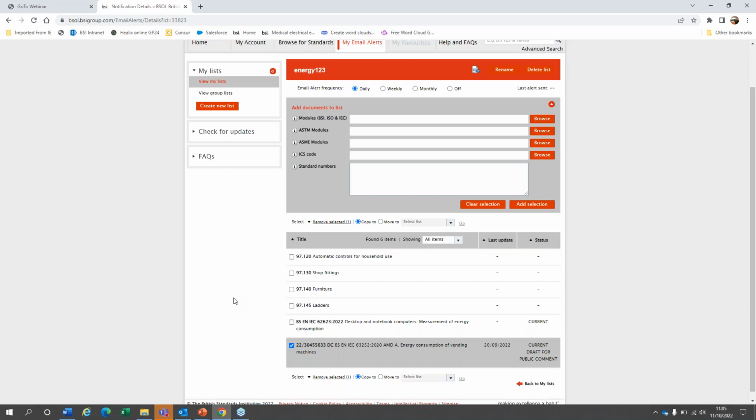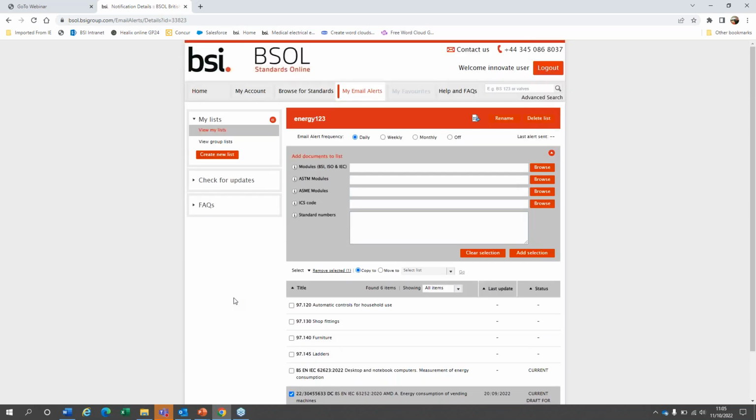So you're going to find new content being added to these subjects all the time. But the only way you'll find out that that type of thing is happening is if you track the subject rather than the individual standards. So that's the email alert area. That's the main thing you're going to do in there.